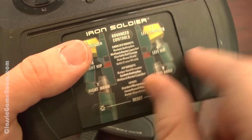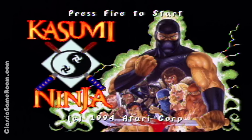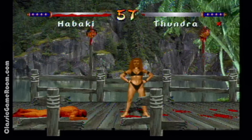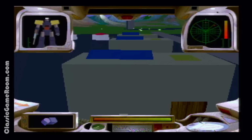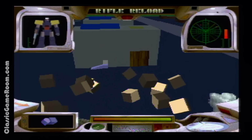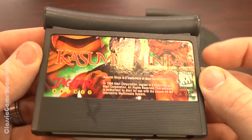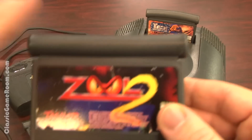That being said, does the Jaguar deserve the abuse that it gets? Kasumi Ninja! It kind of does, but let's be clear, this is not on horrible Gamecom or Mattel Hyperscan level. The Jaguar was capable of delivering some decent games like Iron Soldier, which shows real promise, and the excellent Tempest 2000. So it's not an unplayable game system by any stretch of the imagination. It's just that most of the games are, or certainly were, underwhelming in 1993 and 1994.